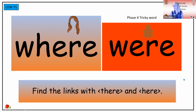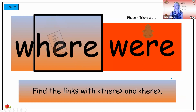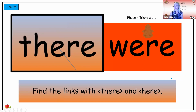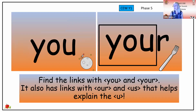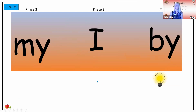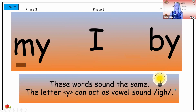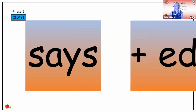So it's a phase 4 tricky word, looking at where and here and there, here, you and your. Find the links: there's you, there's our. It just helps them to see where these have come from, and different sounds. And we look at I, my, and by. Okay, so phase 2, phase 3 words, and link them all in together. I think you've got the idea.